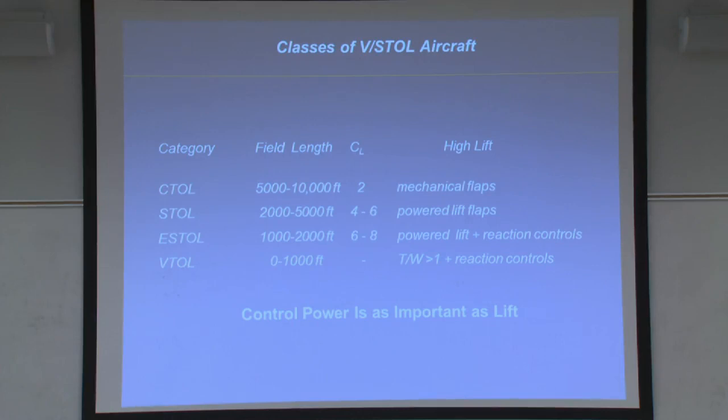It needs powered lift coefficients around 6 to 8, plus reaction controls, because it'll be flying so slowly that the aerodynamic controls aren't enough to keep it under control, and so it needs reaction controls. And as I said, you've effectively got a vertical takeoff airplane, which is defined as anything from 0 to 1,000 feet, which requires the thrust to weight ratio greater than 1 plus the reaction controls.